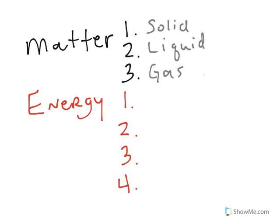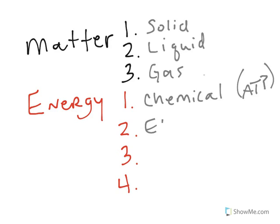So it comes in chemical form. Chemical form would be stored in bonds such as ATP, which is the major energy source molecule for the body. It also comes in electrical form. So electrical form is going to be used heavily by the nervous system and by all systems, really. So movement of charged particles.